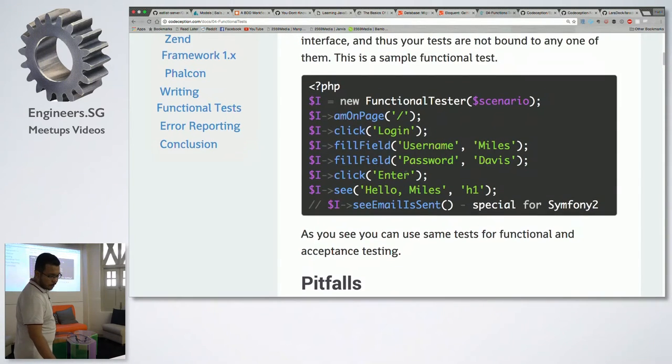Then there are also special functions. You can see at the bottom there's a special function for the Symfony 2 framework, where you hook into the mailer class, then check whether you have sent a mail. So this is an acceptance test that you can specify very specifically.